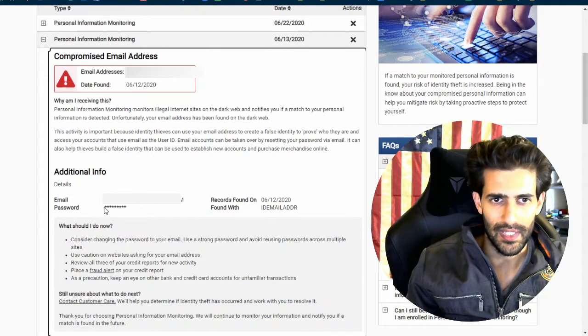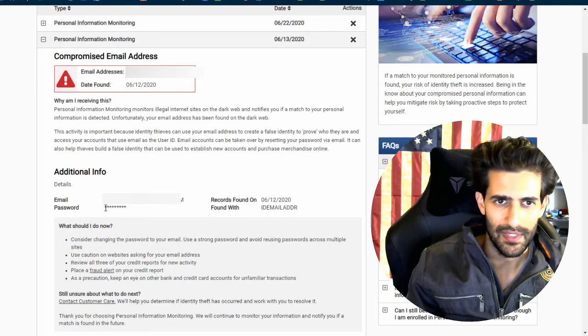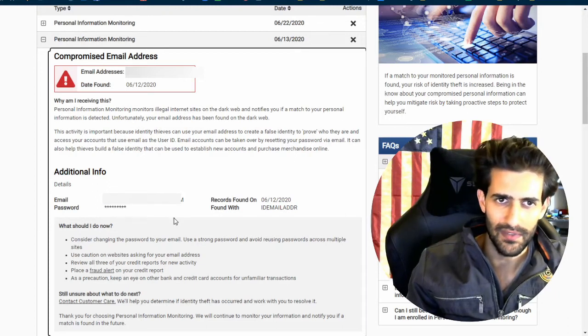All right, so I guess it does do the password string match, right? But if that password was just 5 characters long, it's obviously not my password. If this password is 8 or 9 characters long, that's obviously not my password.